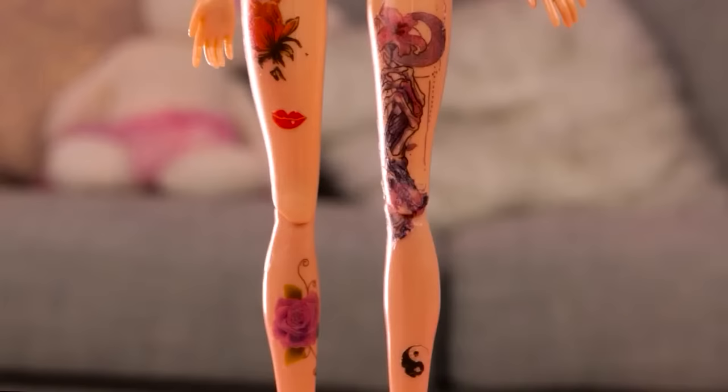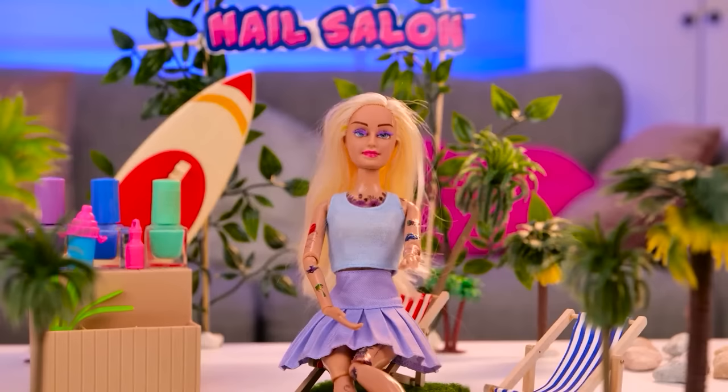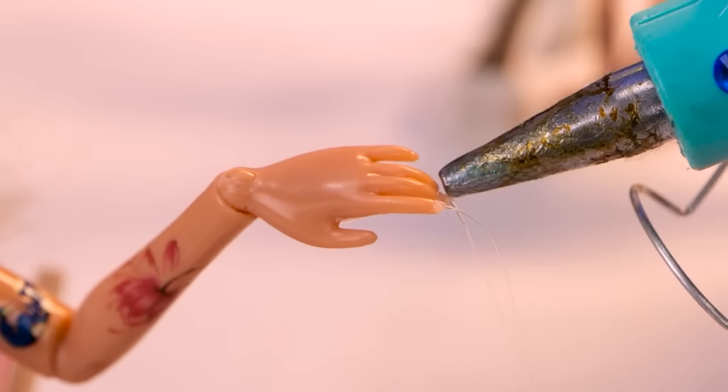Just look at you! Looking very hot! I feel cute! Yeah! Time to get your nails done! Oh, I love being pampered! Might be a bit hot, though. I can handle it! Oh!